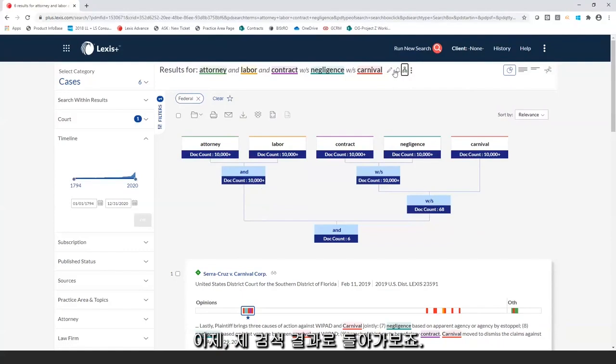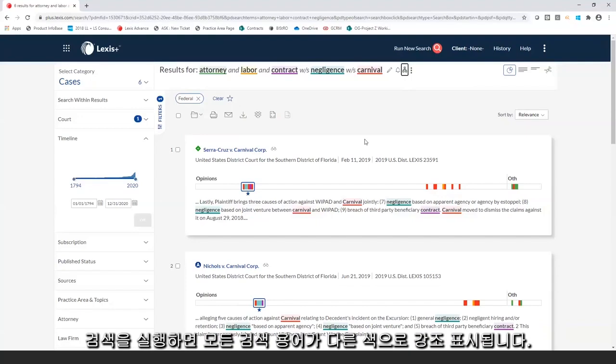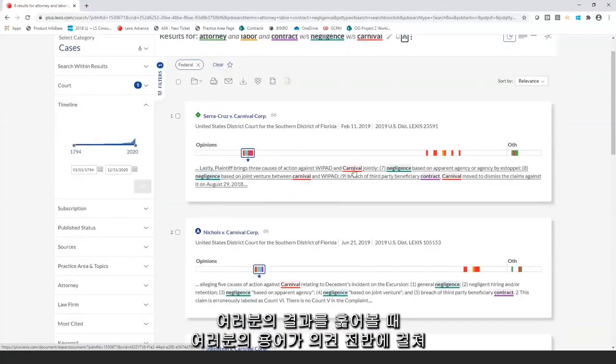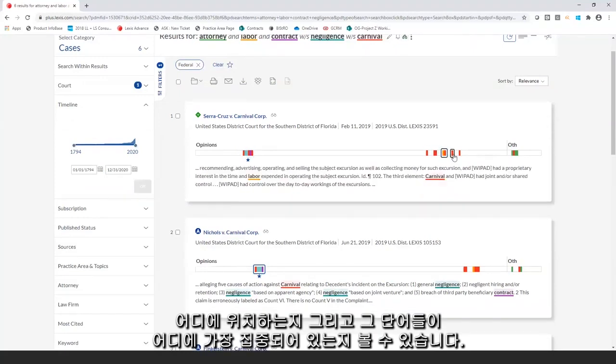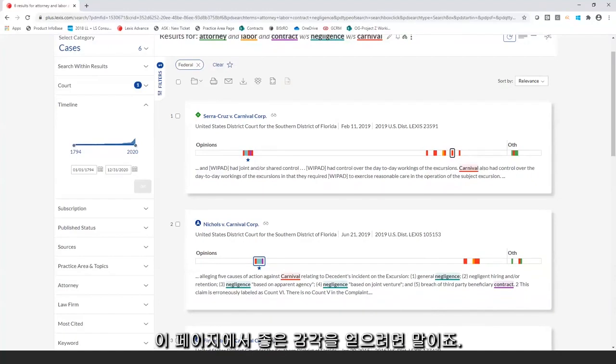So going now back to my search results, another feature that I want to point out is called the search terms map. So you'll notice when you run a search that all of your terms are going to be highlighted in a different color. And then when you look through your results, you can see where your terms are located throughout the opinion and then where they're most concentrated as well. You can click into all of these different bars as well to read more passages from the case, just to hopefully get a good sense from this page if the case is going to be helpful before you click into it and spend time reading it.